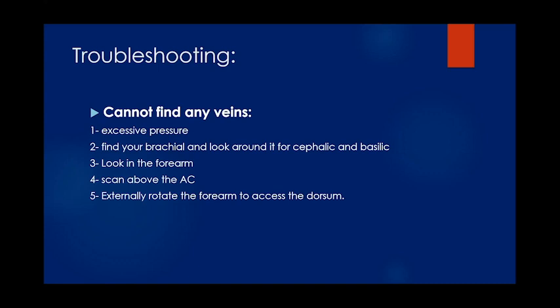Also, if you're lost and you don't know what you're looking at, your landmark will always be your brachial artery. You want to find it again and look around it for your cephalic and basilic veins. You want to look on the forearms. Sometimes you need to go above the antecubital fossa to look for some vessels there. Sometimes you want to externally rotate your forearm to look at the cephalic portion at the forearm, and I think that's one of the best veins to insert in.